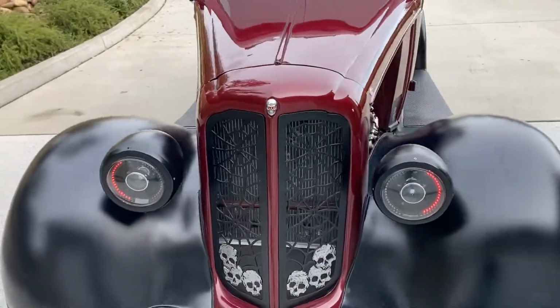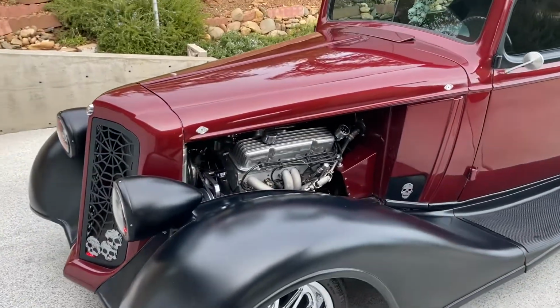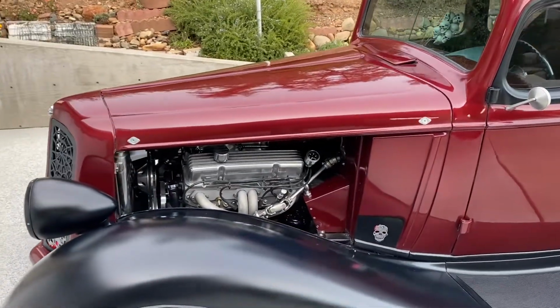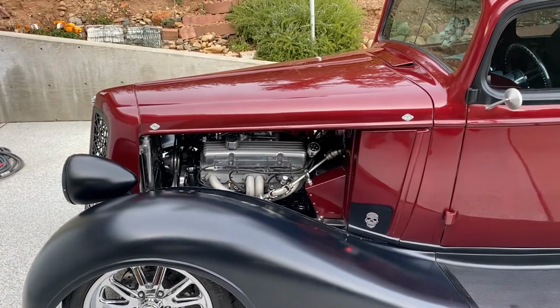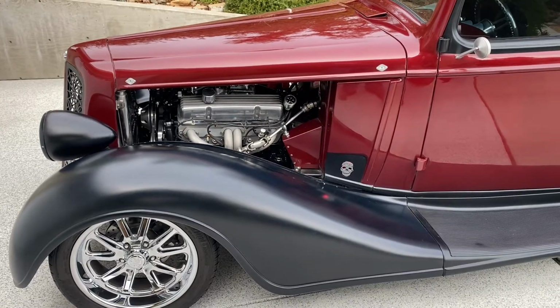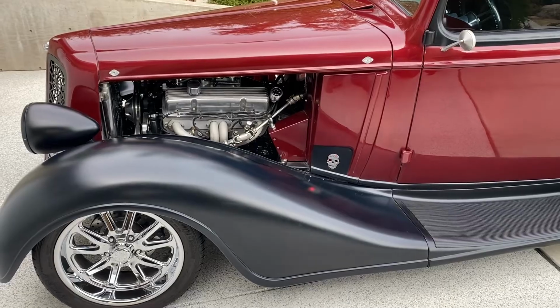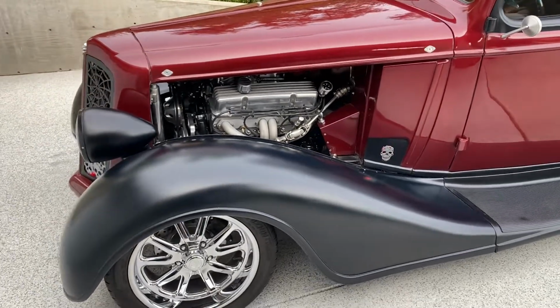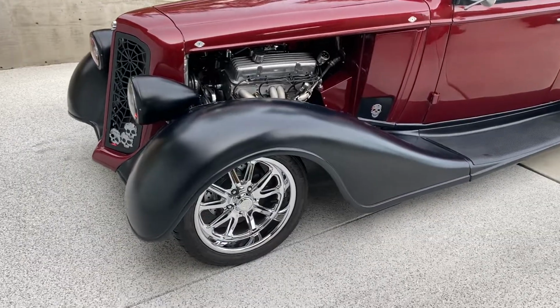This thing is so cool. It's got a 355, recently built, a lot of goodies inside and out, still being broken in. The owner just can't drive anymore, and so he's gonna have to send this one down the road.